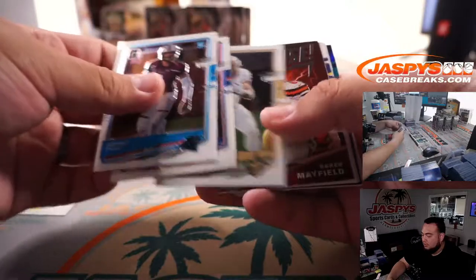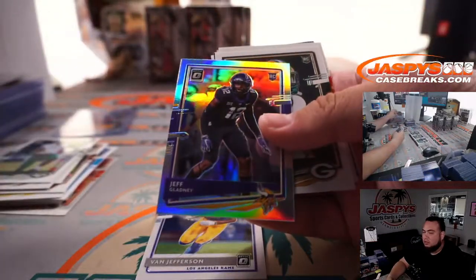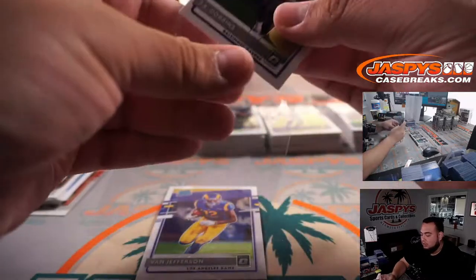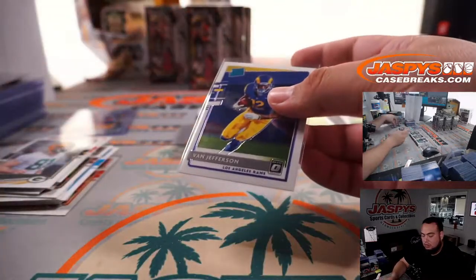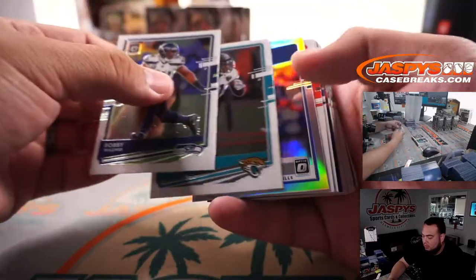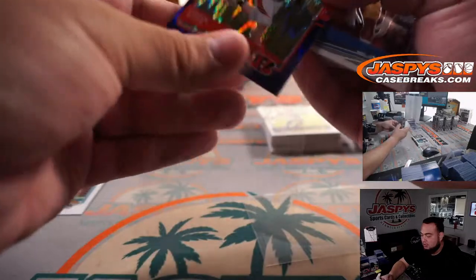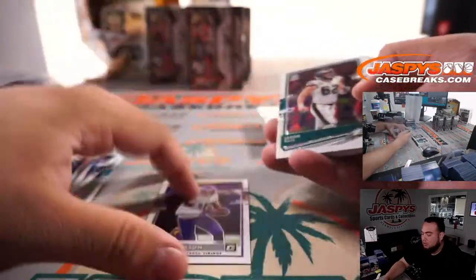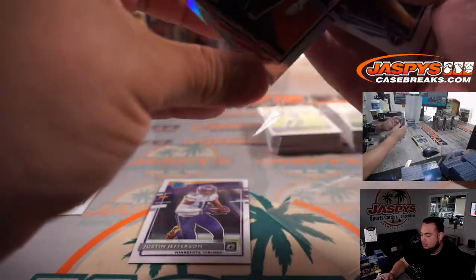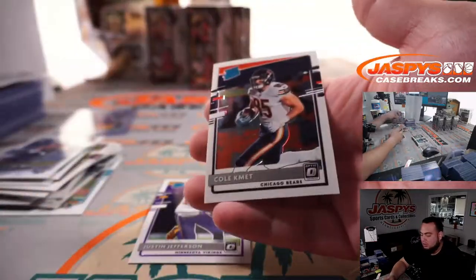Isaiah Coulter. Van Jefferson and Colin Johnson. Jeff Gladney. Derek Brown and J.K. Dobbins. Zach Moss, Rated Rookie Hollow. Logan Wilson. Justin Jefferson, Gabriel Davis. Jalen Johnson. Albert. And Cole Kmet.